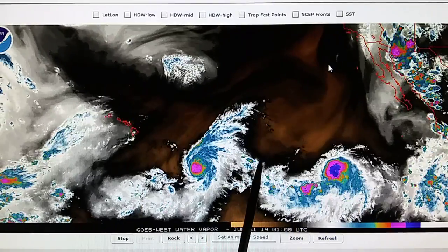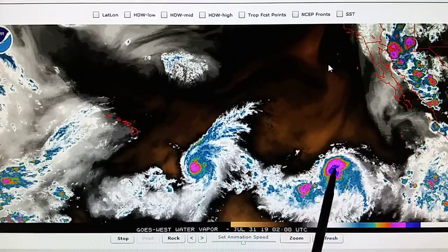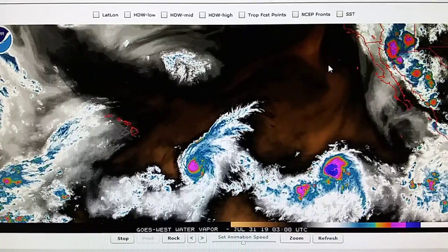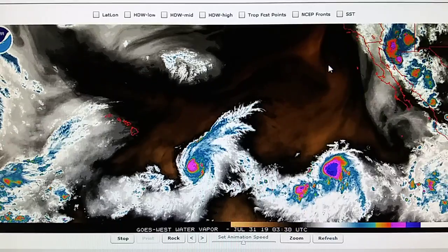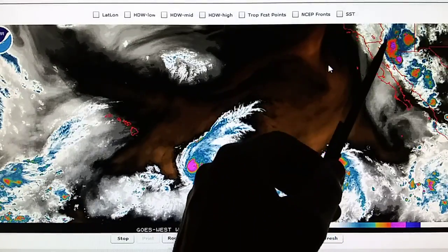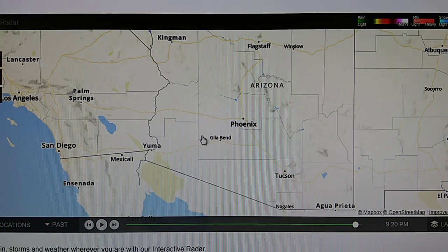We can see high pressure building between these two systems to maintain separation. Both of these could be targeted and completely wiped out with just a few keystrokes on the keyboard. That's not happening. We'll have to keep a close eye on things. Up here we notice the monsoonal flow into Arizona. Let's go ahead and look at that Doppler map and see what's happening here in the Arizona area.